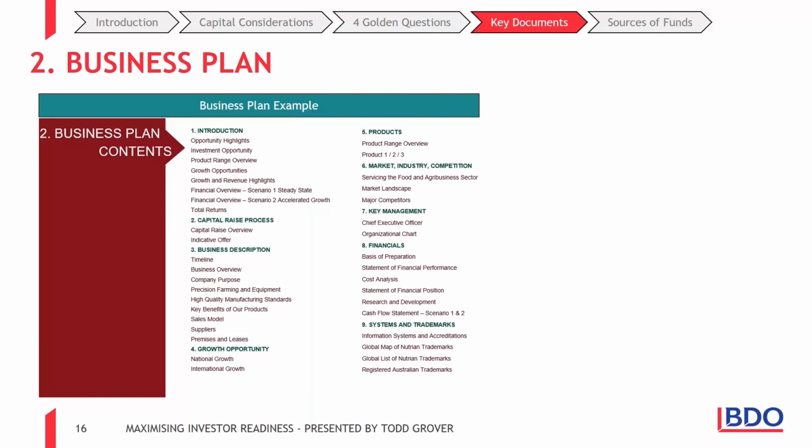And also returns. Capital raising process, outline a little bit about, I'm looking for this much money. It's open for this amount of time. And this is the amount, again, back to the idea of, $1 million, 20%, that sort of thing. Description about your business. I find the timelines are a really fun thing to do over a bottle of red or a bottle of beer, whatever your preference is, just to sit down and work through the history of your business. It's amazing the things that pop out, and great for people to reflect on where they've come from and what they've achieved. An overview of your business, your purpose.